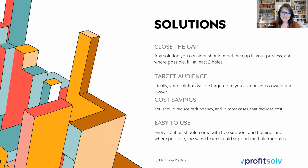They aren't running a law firm. They don't think about things the same way you do. But your software should be intuitive for you as a lawyer. Again, it's about targeting that target audience of law firms.